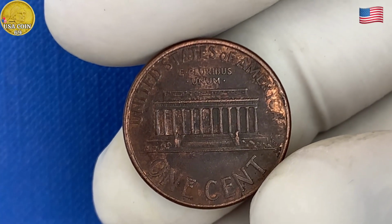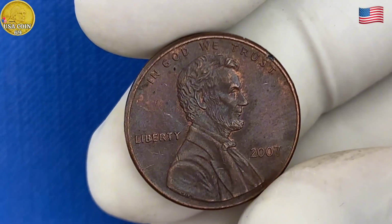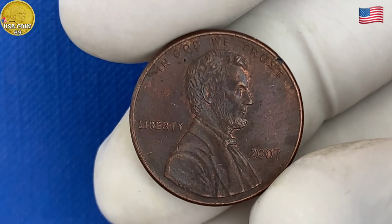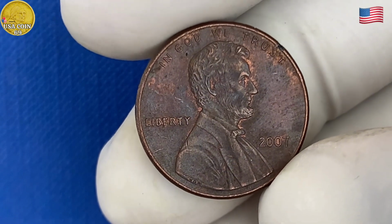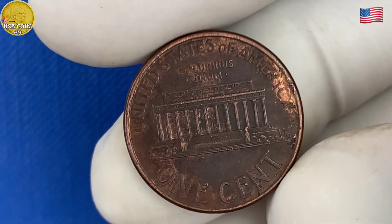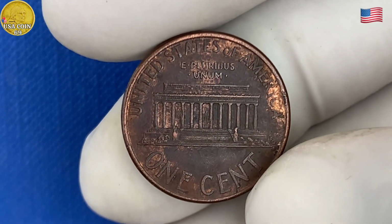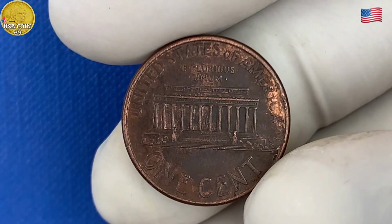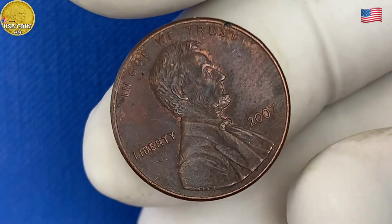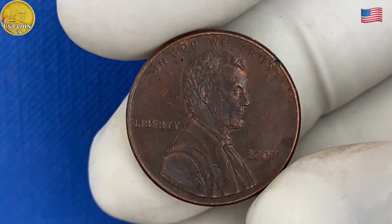Not every 2007 penny will have the wide AM error, and even if you find one, the value will depend on factors like the coin's condition, the prominence of the error, and demand from collectors. But the fact remains that a 2007 wide AM penny, especially one that's well preserved, could be a valuable addition to any collection. Coin collecting is a hobby that requires patience, attention to detail, and a bit of luck. You never know when a seemingly ordinary coin might turn into a rare and valuable find. Whether you're a seasoned collector or just someone who enjoys scouring your pocket change, it's always a good idea to take a closer look at your pennies, especially those from years like 2007, when minting errors like the wide AM variety can turn a simple coin into a treasure.